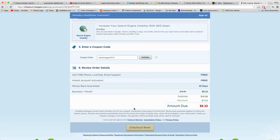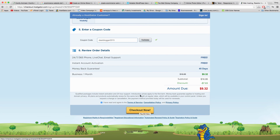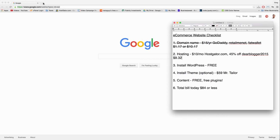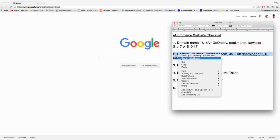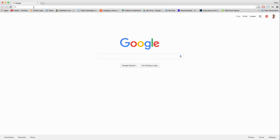Alright, with everything locked in and our order details reviewed, I'm confident and happy with our amount due right here of under $10. And I'm just going to check this box right here. Side note, I have actually read the TOS, the cancellation and the privacy, which you should too. And then just click checkout now. Once you click checkout now, we're all done with part 2, which is getting our hosting for $9.32 a month, under $10. We can cross off step 2. And now it's time to head to our inbox where HostGator should send us an email.